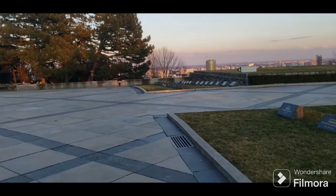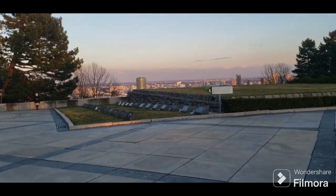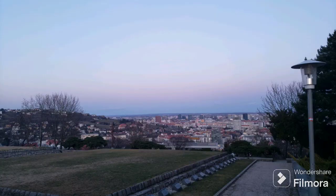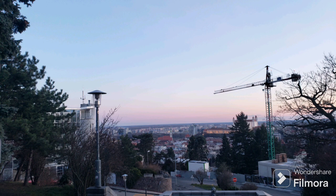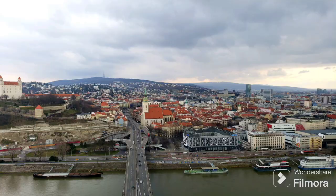So after that, we took some few photos and then watched the sunset, then watched the city one last time, then made our way back to the city center. We were hungry and we also needed to rest. So these are some of the photos that we took for the day.